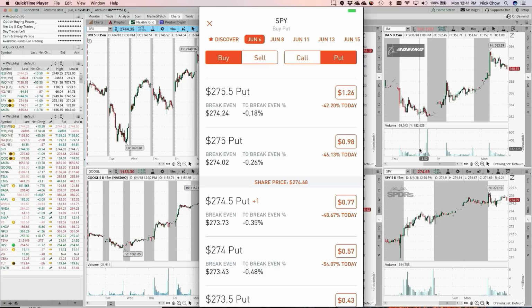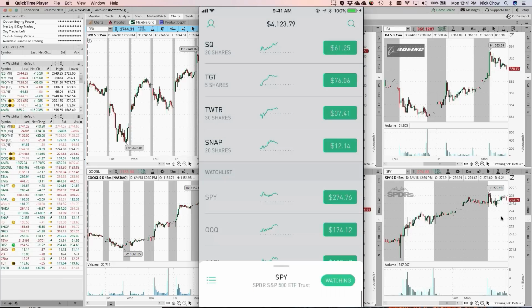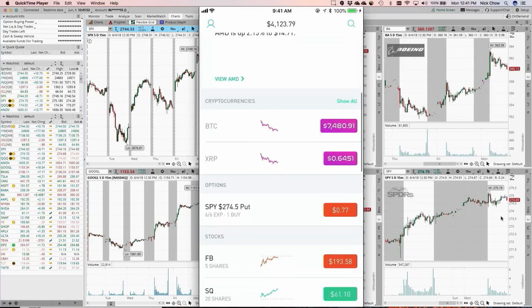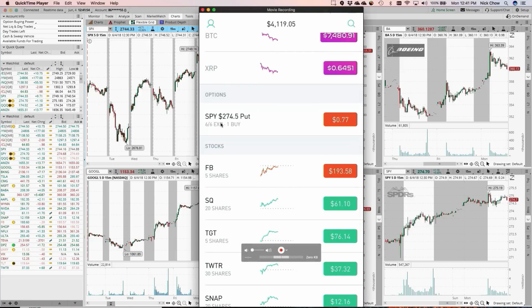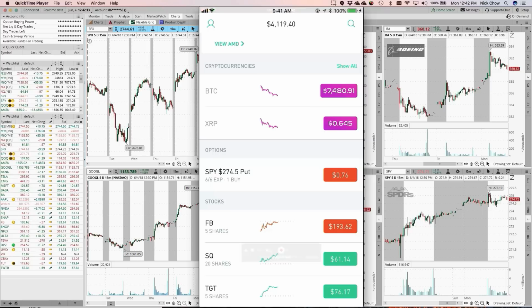So after you own it, you're like, hey, what do I do? As you can see here, SPY is moving down now. So we bought a put, so we want it to move down. Now when you go to the home screen here, you will see that you own this option in here. As you can see, it's now separated by crypto, options, and stocks. You can see that I own this SPY put 274.50 for 6/6 expiration. It's currently trading at 76 cents. I bought it for 77 cents, so I'm down $1 on it.